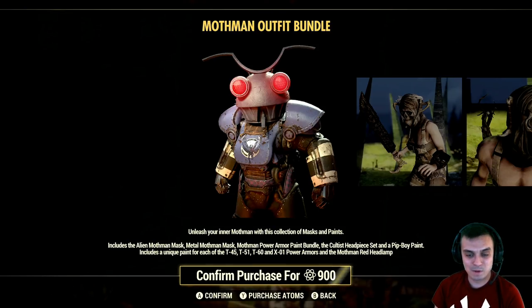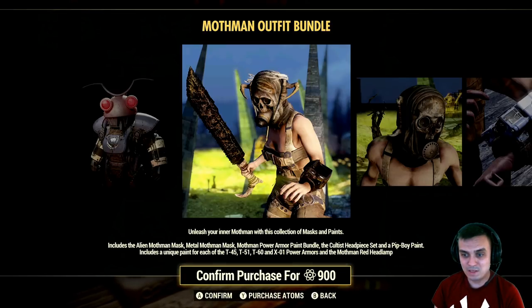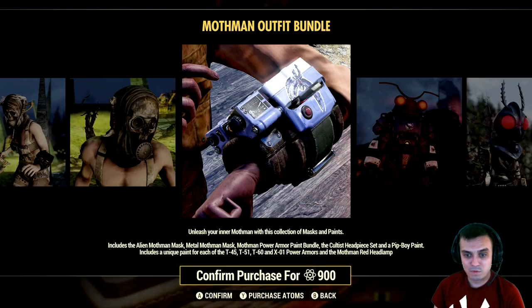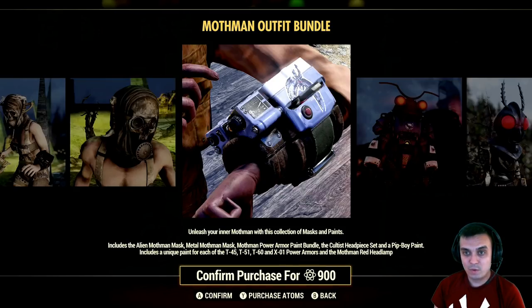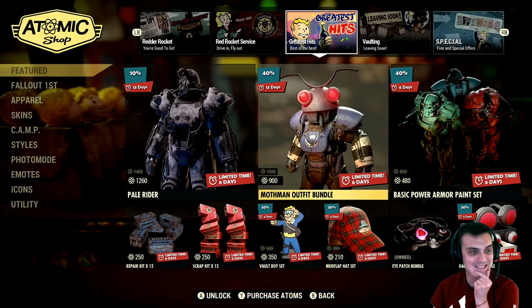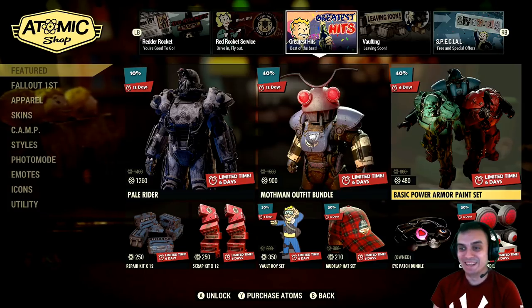Alien mask. A Mothman mask is included, the metal Mothman mask is included as well, Mothman power armor paint bundle, the cultist headpieces set, these two right here, the Pip-Boy includes for all T-45, T-51, T-60, and XL-1 power armors, the Mothman red lamp. Okay, so there we go, it's back with a 40% discount. Yeesh. But man, since I moved away from Power Armor, I ain't gonna buy it.